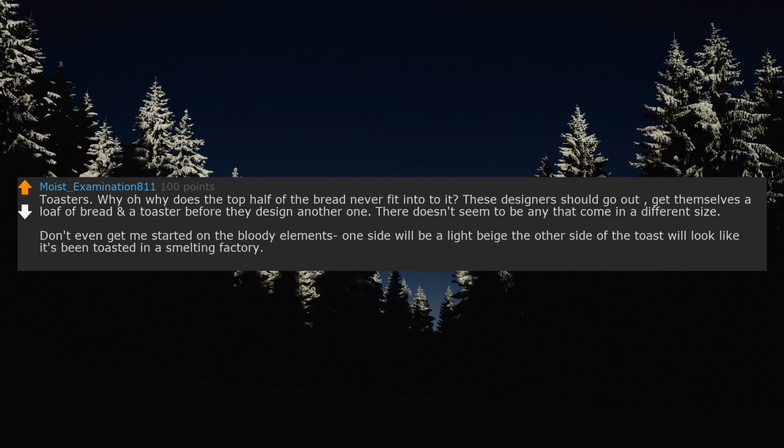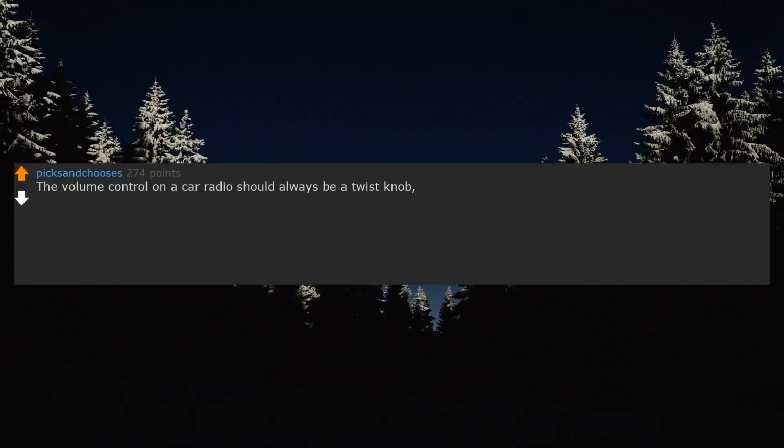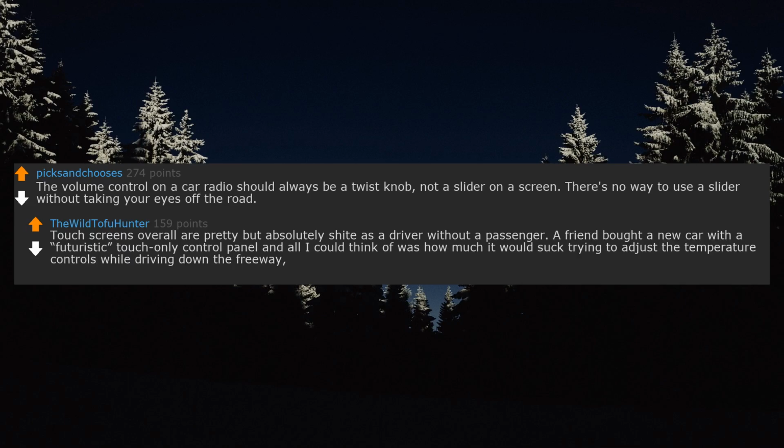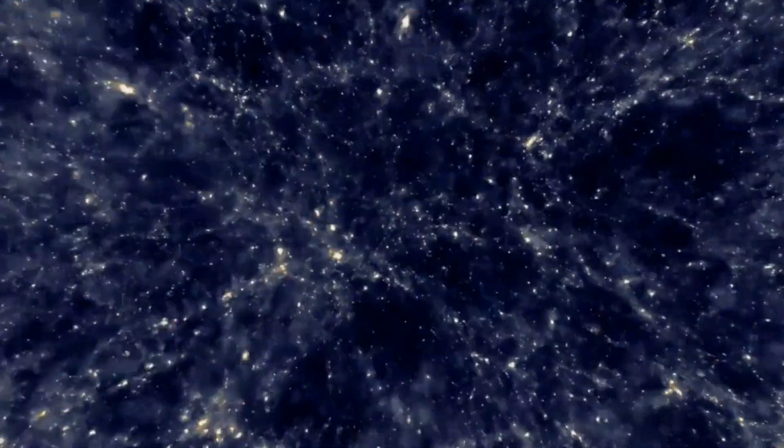The volume control on a car radio should always be a twist knob, not a slider on a screen. There's no way to use a slider without taking your eyes off the road. Touch screens overall are pretty, but absolutely shite as a driver without a passenger. A friend bought a new car with a futuristic touch-only control panel and all I could think of was how much it would suck trying to adjust the temperature controls while driving down the freeway, especially during extreme weather.